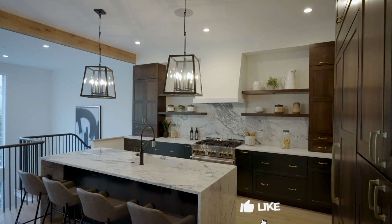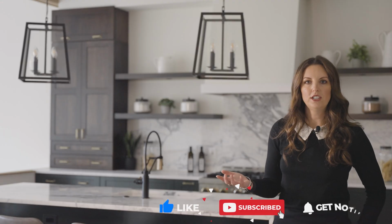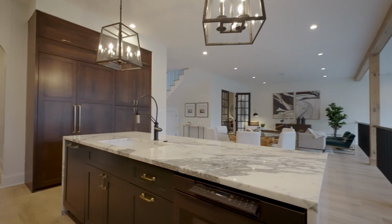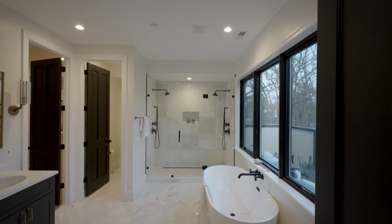In the kitchen, we worked with Selman from USA Cabinet Store. This is our third project with Selman. And here we designed the kitchen space, the wet bar, the butler's pantry, as well as all of the vanities for the bathroom.